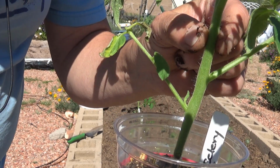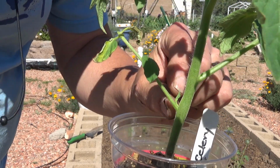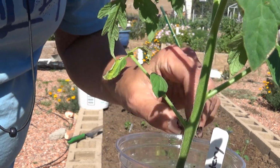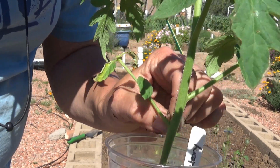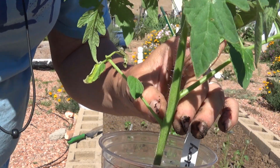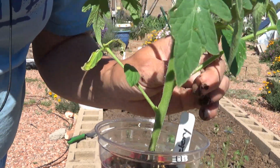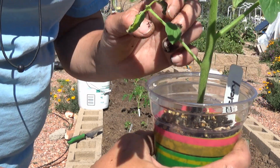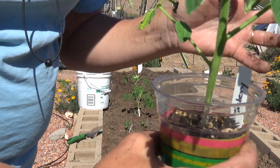This is the main stem. This is a regular branch. This little thing in here is a sucker. And if I take it off early, all I have to do is pinch it out of there. If I don't, it's going to produce an entire new side branch, which is going to take a lot of energy from the plant. The plant will produce fruit and everything on there.